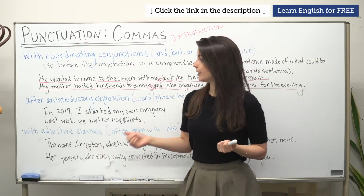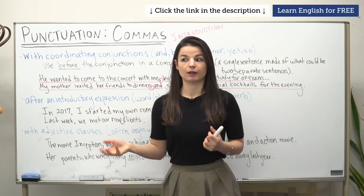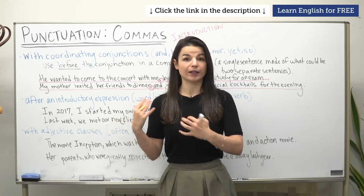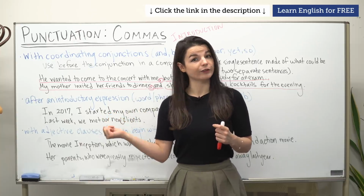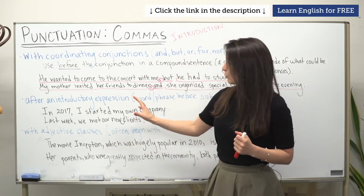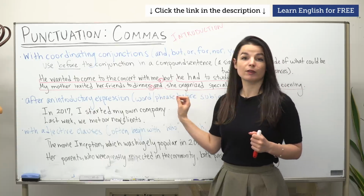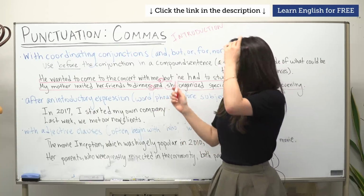The next type of comma, in particular, this is one that maybe the rules will vary. There might be different rules depending on the book or depending on the publication, depending on where you work. But this is another case where you may see commas often. So after an introductory expression. So this means a word or a phrase before the subject and the verb of a sentence. So we'll see a couple examples here.